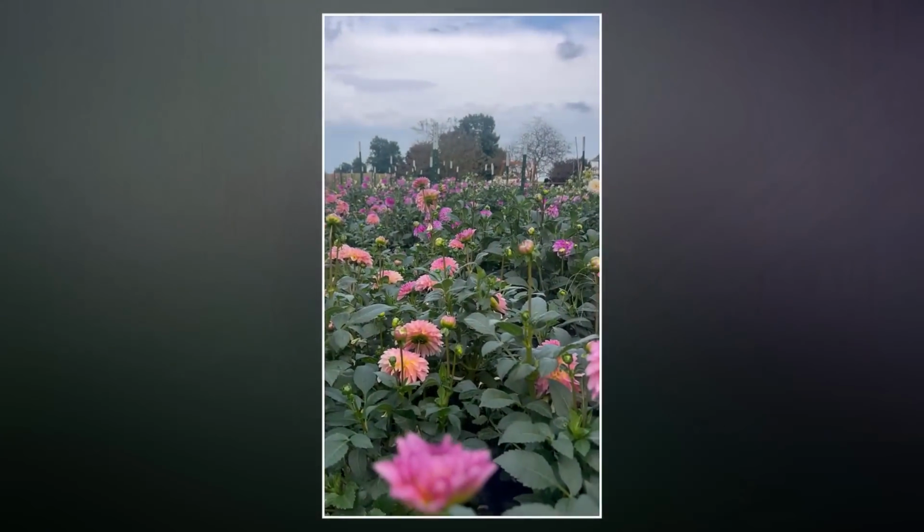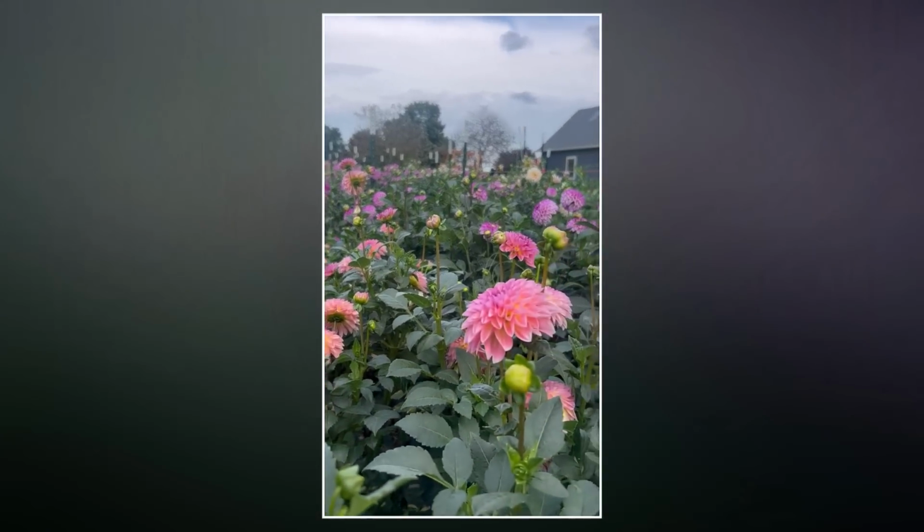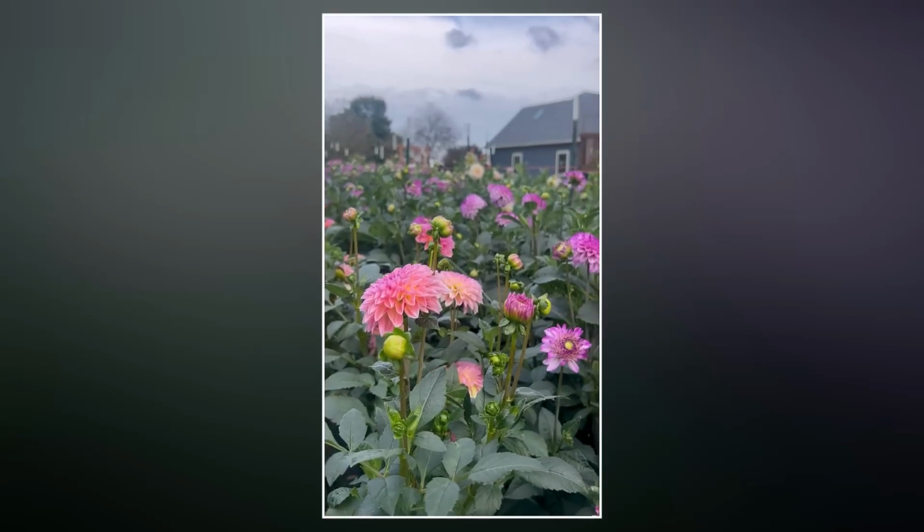While the plant itself is not overly tall, it still throws plenty of long, strong stems that can be used all season long.